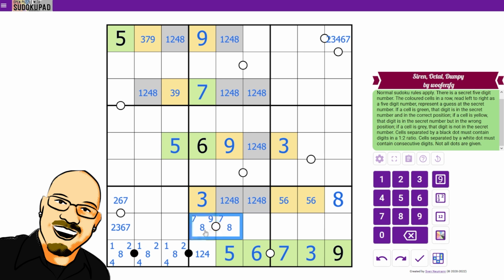So we still got to have our 8-9 combo there. It doesn't rule out this being an 8-9 combo. Actually, it does. Look at this. 9, 9. This must be a 9. That does rule out the 9 there. Oops. What am I doing?